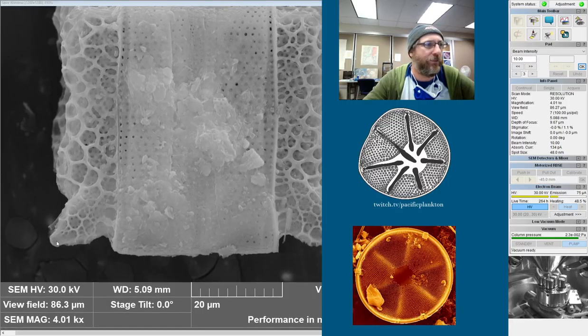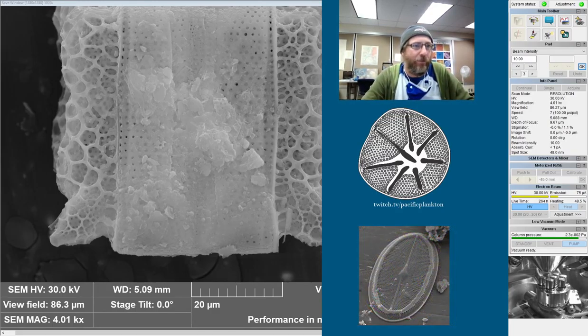Oh, these are cool. You can see the little openings out here on these ends. Okay, so I'm gonna just save this photo, and then I'll get back off my soapbox.